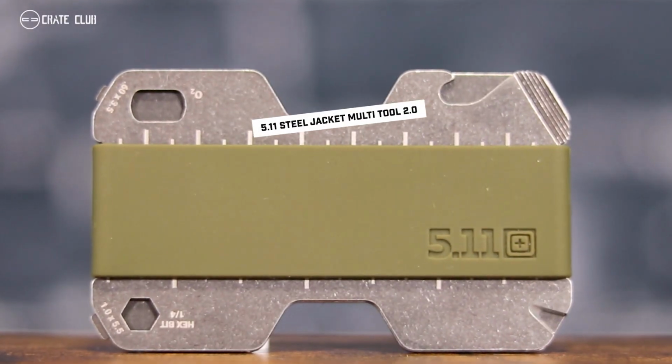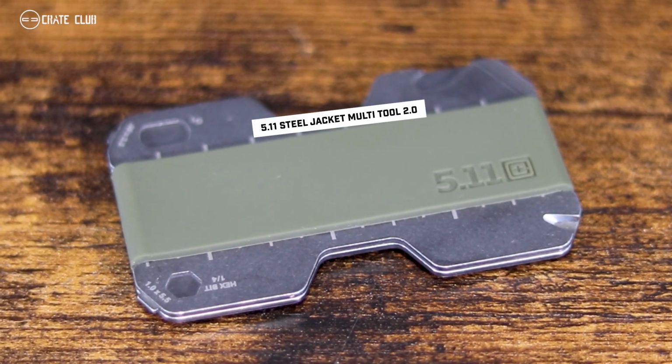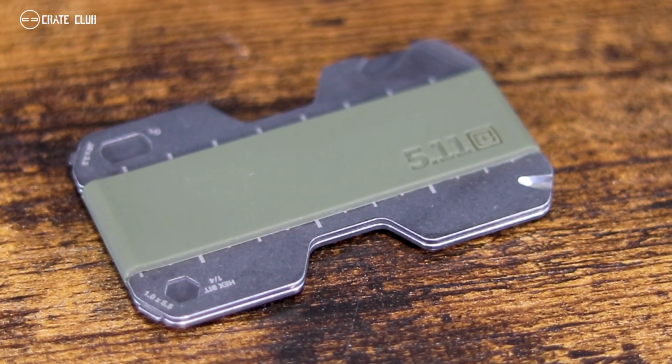What do I want to show you first? This wallet from 511 Tactical. The Steel Jacket Multi-Tool Wallet 2.0 makes an impact when the need arises. The simple yet functional design has 17 tools and a place to store your cards and cash, made from high-quality steel that you can count on. I think wallet might be a little bit deceiving, but you really could cram your cards and cash in here.